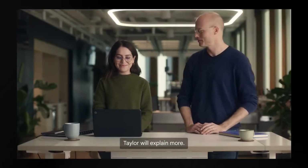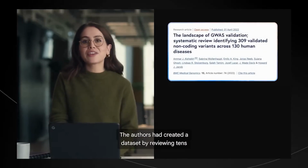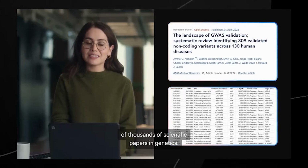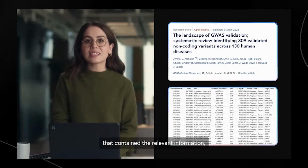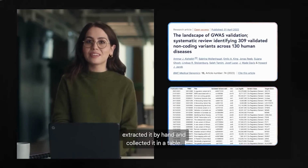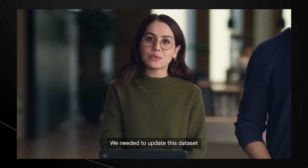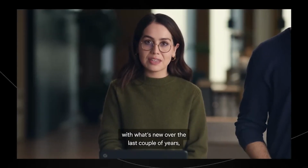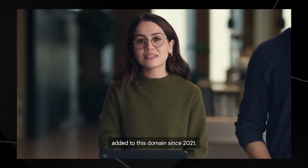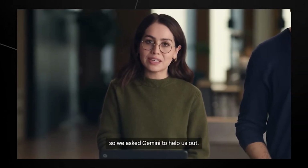Taylor will explain more. So we were looking at this study from 2022. The authors had created a dataset by reviewing tens of thousands of scientific papers in genetics. They found a few hundred papers that contained the relevant information, extracted it by hand, and collected it in a table. Studies like this can take a lot of time. We needed to update this dataset with what's new over the last couple of years. But that's over 200,000 new open access papers added to this domain since 2021. We couldn't do this manually, so we asked Gemini to help us out.